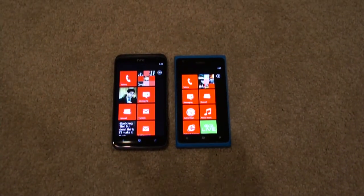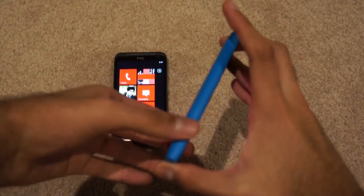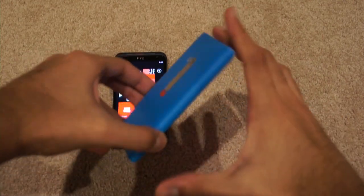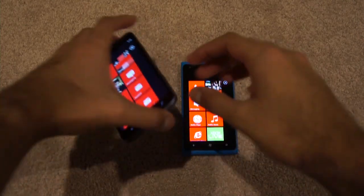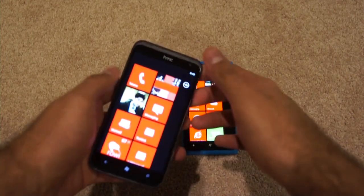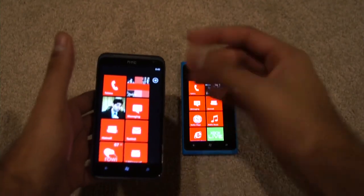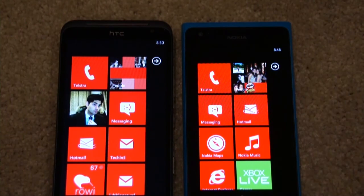Now, in terms of hardware design, obviously the Nokia Lumia 900 is much better with its polycarbonate body here. It's just one single piece, and it's a lot nicer, and we'll get more into that in the hardware review. But basically, design-wise, the Nokia Lumia has a better design than the metal and plastic casing of the HTC Titan 4G. Now, keep in mind this is a 4G phone, so it's also a lot heavier than the Nokia Lumia, plus a bigger screen equals more weight. So let's do a speed test as well.